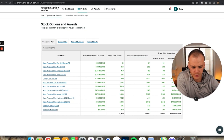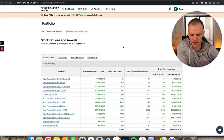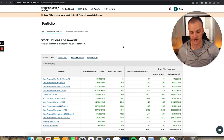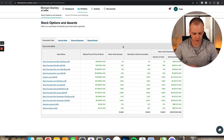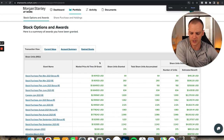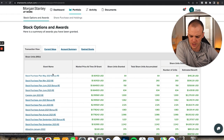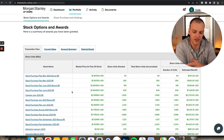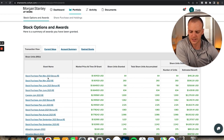All right, so let's jump into here and take a look at ShareWorks, which is the program that they run all of the RSUs through, which is restricted share units. So if we just zoom in a little bit here. There we go. You can see that there's a couple different line items here. So it's not showing April because April is already passed, and so those shares that I had have been vested from last year. So I'll show you that here in just a second. But let's take a look at this line here.